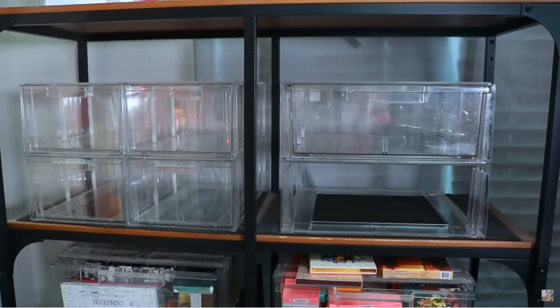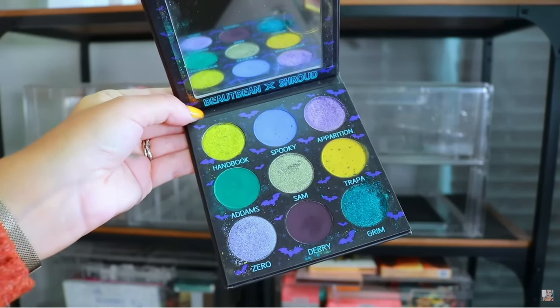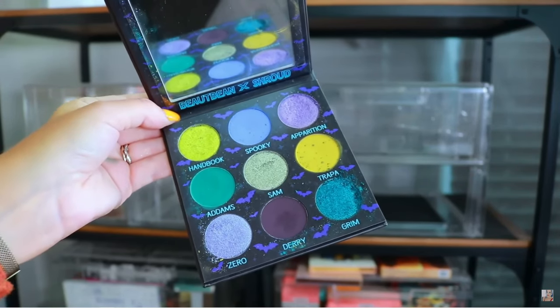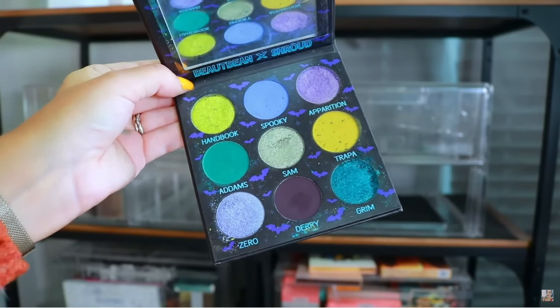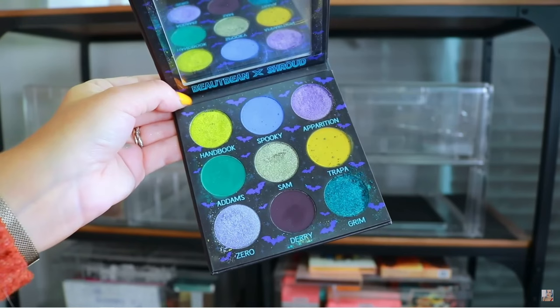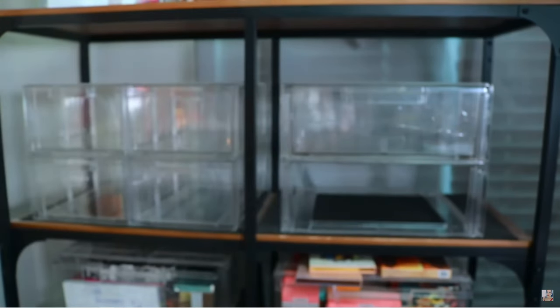Oh no! This is happening too? What is happening? I don't know. See, this is why I gotta do my declutters, because look at that. Some of these shadows are breaking. I don't know if it's because they just sit in the collection or they're being pushed, too tightly jammed in there. I don't know, but it's making me sad. And we're definitely holding on to this one. This is the It's Freaking Bats with Batty Bean and Shroud, and oh, I love this palette.